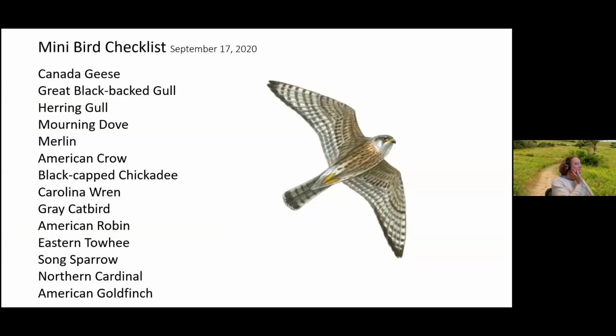And of course, we could not end without our bird list. The day I did the walk, I did have a merlin, which is a migrating small falcon, go straight by me when I was on Dickens Farm. So I figured the merlin is a good bird to illustrate the list this particular week.